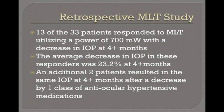The other thing we're finding is that, especially with the higher powers, we can actually reduce the number of medications by, for me, generally a single drop. That is the way I kind of view this. MLT is really the equivalent of a single topical glaucoma medication.